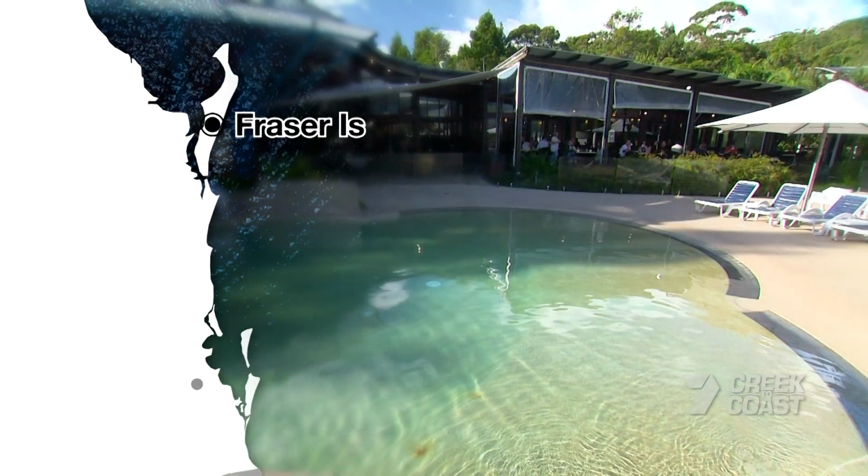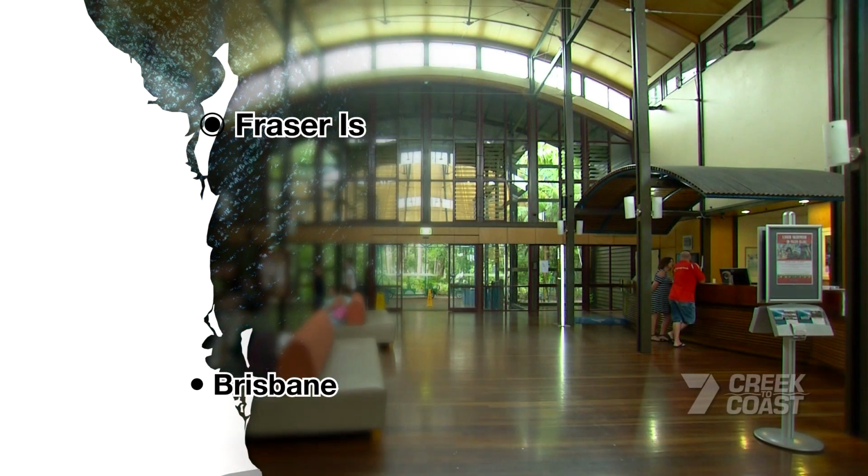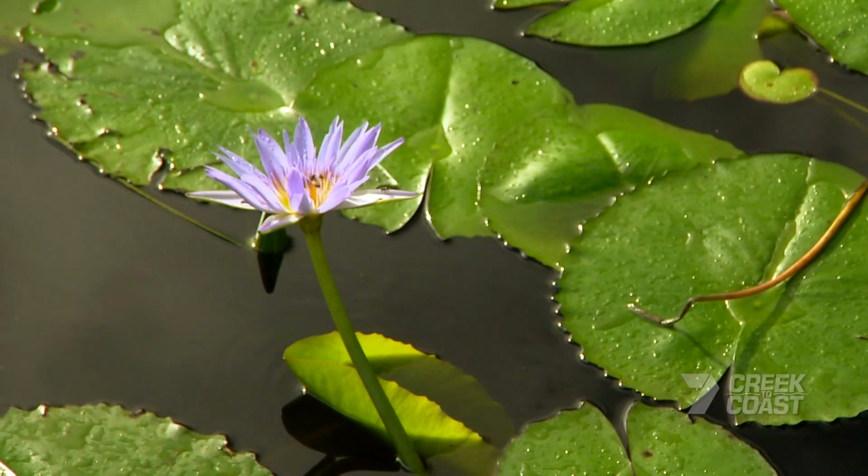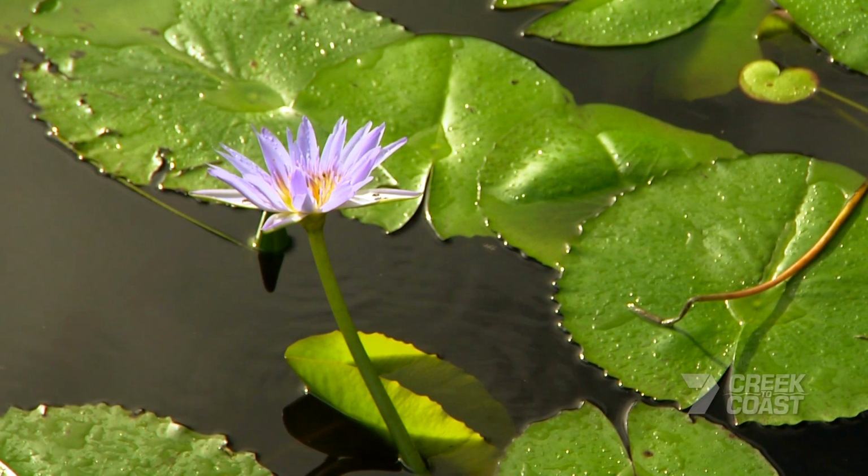Kingfisher Bay Resort is only a 4-hour drive from bustling Brisbane, but you feel a world away as you're embraced by nature in this eco-friendly resort.